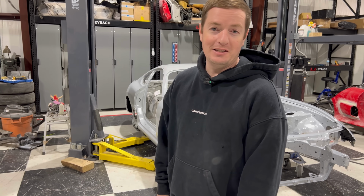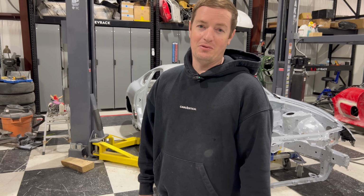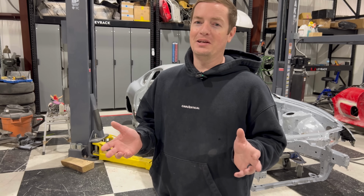That would give me an idea of how to narrow this down, because it was literally three days before the Evo went to paint that we found the color for the Evo, because we were always going to do blue, but I had no idea which one it was.